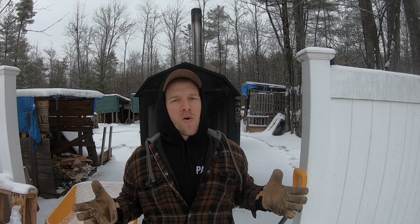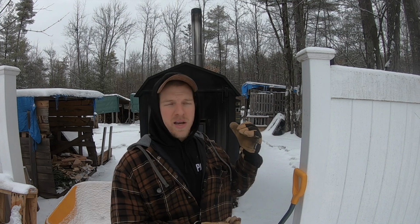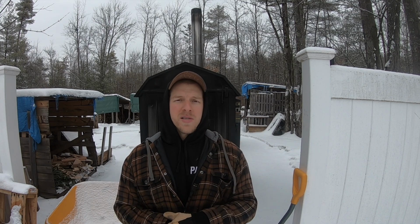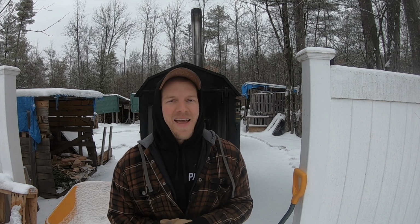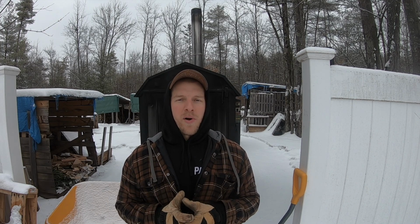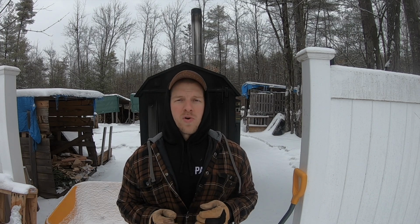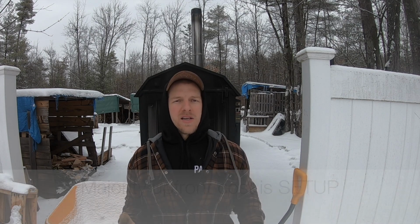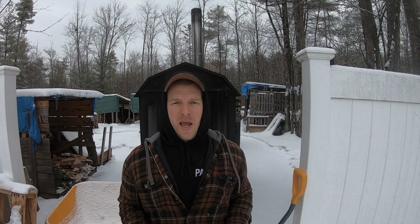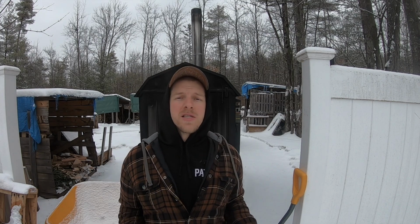Now going forward, I was asked the question, once this machine's done, put to bed, whatever you want to say, would I buy another wood boiler? And my answer is yes. The reason is very simple. A lot of the upfront cost of an outdoor wood boiler is the setup: digging the trenches, running the PEX, tying it into your existing home, heat exchangers, pumps, you name it. Then pouring a slab for the machine, and then you have the cost of the machine itself.